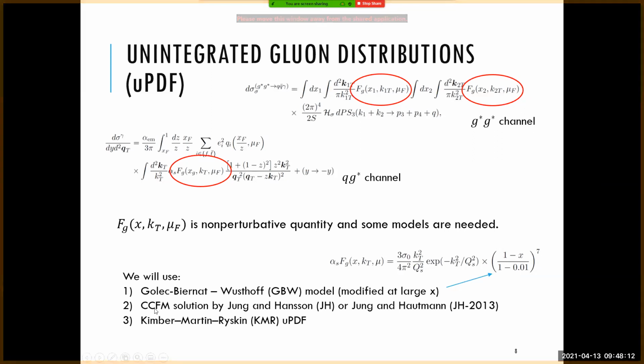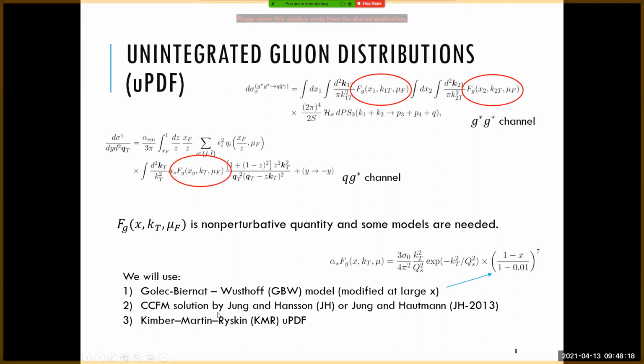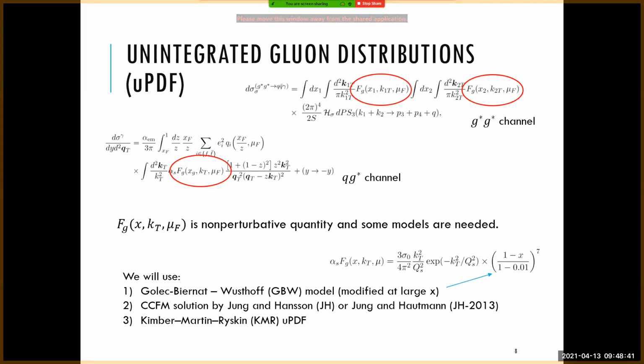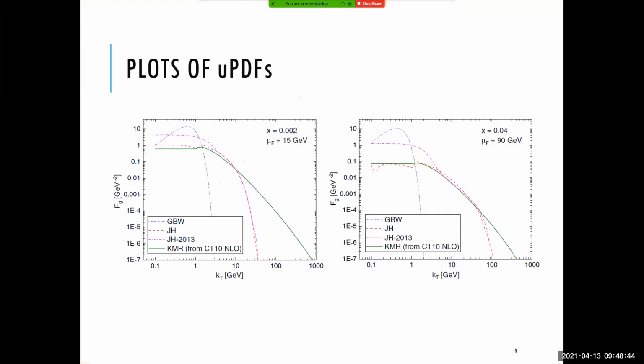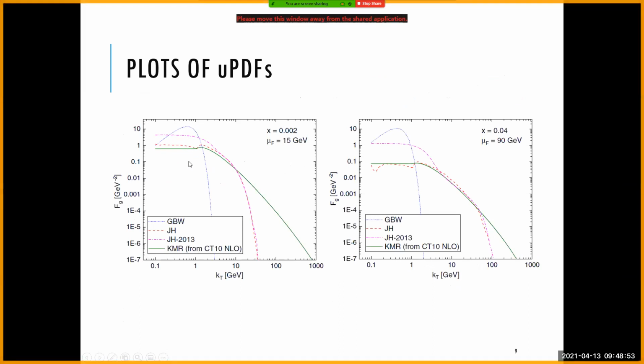And next is the UPDF which is the solution of the CCFM equation, and we use the solution available in the literature, by Jung and Hansson, and later also Jung and Hautmann provide solutions of CCFM. And finally, we're using the Kimber-Martin-Ryskin prescription, which is based basically only on a differentiation of the collinear PDF. Okay, so with some small details, let's have a look at how those 3 or 4 distributions look like.